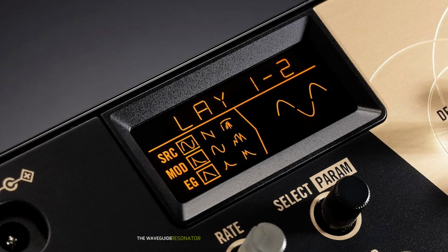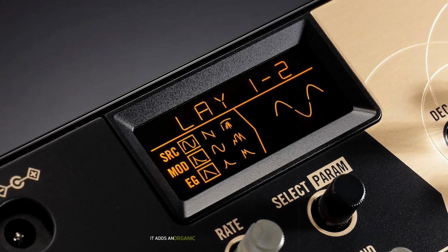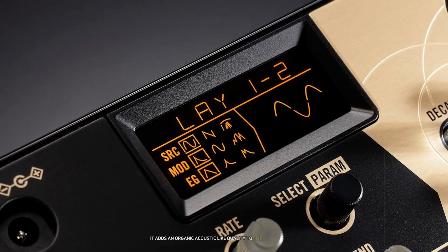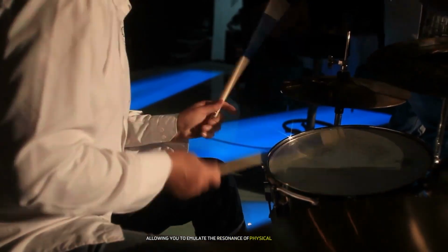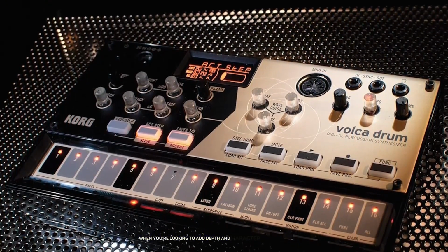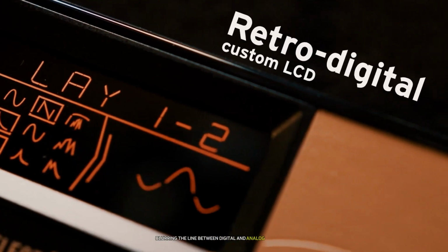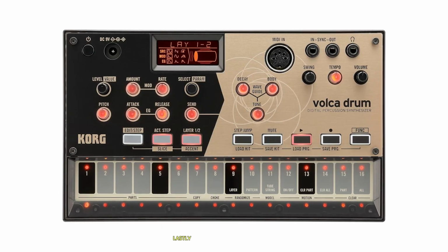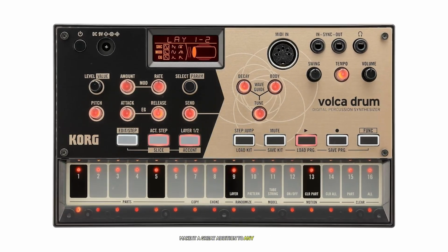The waveguide resonator is another unique aspect of this drum machine. It adds an organic, acoustic-like quality to the digital sounds, allowing you to emulate the resonance of physical drum shells. This feature really shines when you're looking to add depth and character to your drum sounds, blurring the line between digital and analog percussion.